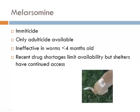So we're going to give the imiticide. The imiticide is the only adulticide that's available. It is ineffective in worms less than 4 months old, so a recent infection is a reason for imiticide treatment failure. And recent drug shortages have limited availability of imiticide, but shelters have been prioritized to receive it.